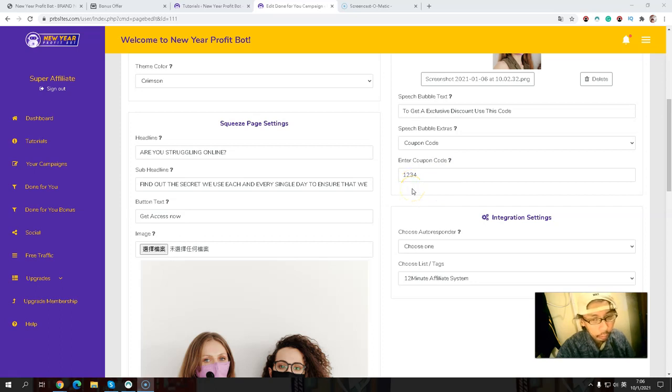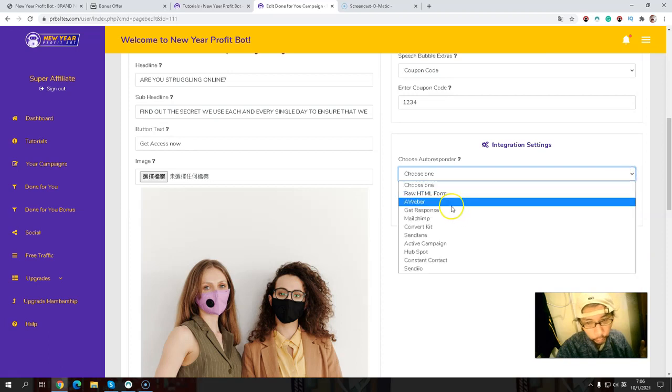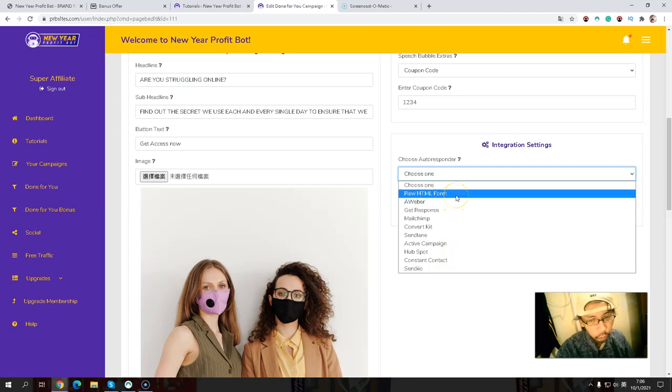Then you have to choose your autoresponder, and you can see there is a ton of autoresponders that you can select. They include AWeber, GetResponse, MailChimp, Constant Contact, ActiveCampaign, HubSpot, and SendLane. If your autoresponder is not listed, you can use the web HTML form.